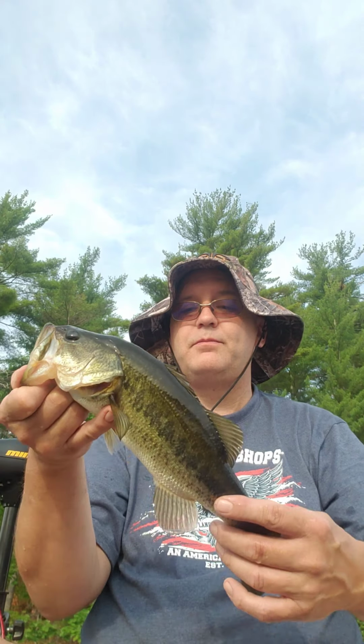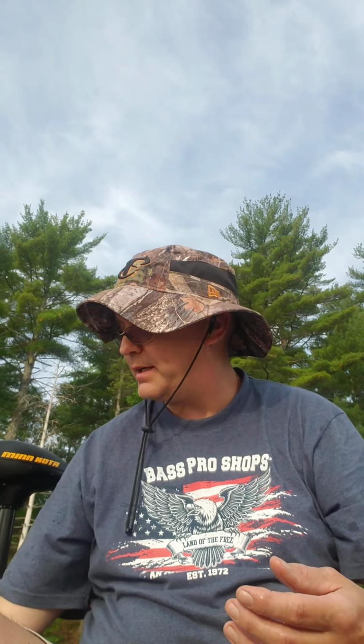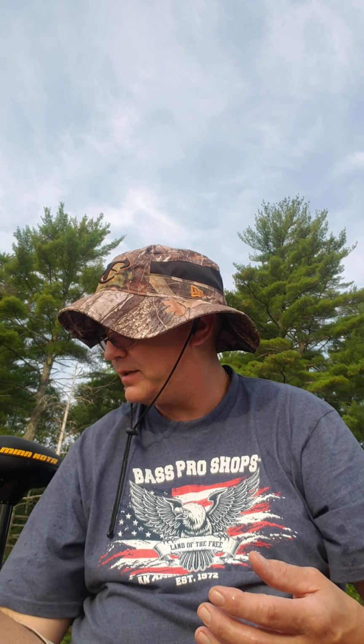I don't mind the little dinks, we call them. But this here is a good sized fish. And this is what I'm after. This size makes me happy. Let's give her a kiss. Send her on her way. Go on. There we go.